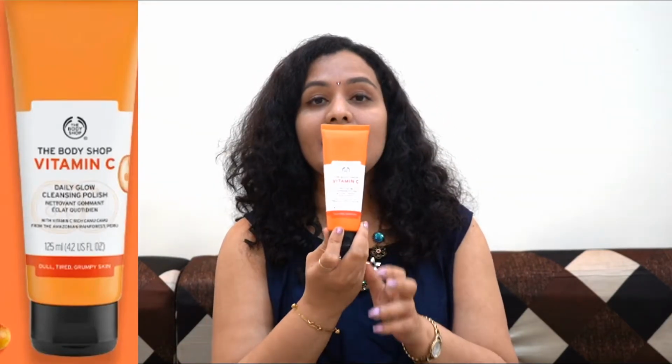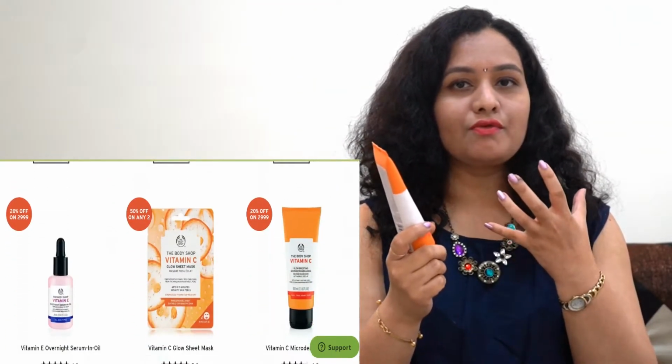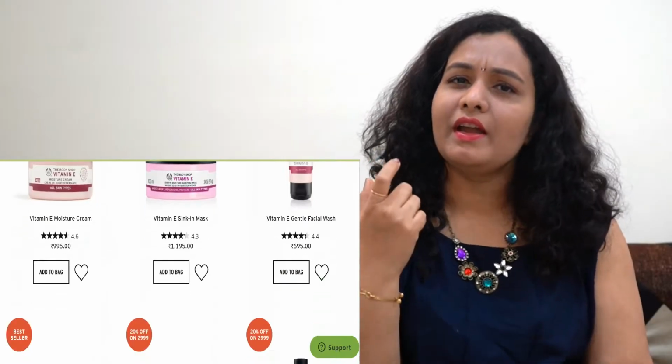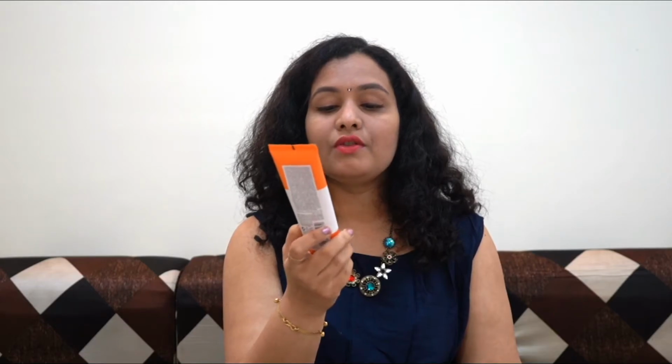So this one. Next I have is this Vitamin C Daily Glow Cleansing Polish. Yeah, this is good. It's like a face wash. It's a normal face wash. You just take a pinch and scrub it all over your face, and after you wash your face you feel a nice glow and it feels so fresh. And vitamin C also nourishes your skin. So there are 2-3 types, like there's an exfoliating scrub, this daily glow cleansing face wash or polish, and there is a spray. You find a lot of varieties with vitamin C content in all different types. So the choice is yours, whatever you want to pick up. The price is around 1295 on the Indian website, and it is 125 ml.